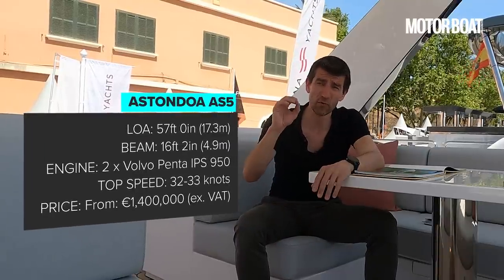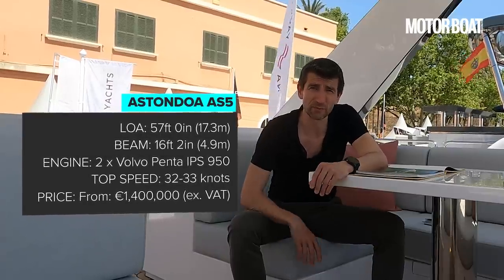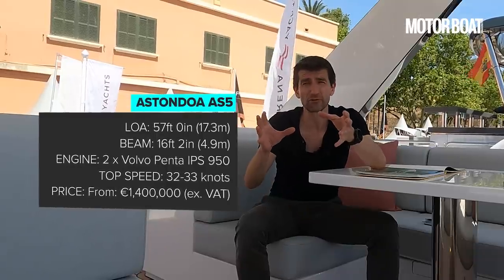According to the builders, it gets up to around about 32 or 33 knots. And at around about 1.4 million euros plus tax, it's also relatively accessible. So if you want a fairly modestly sized flybridge cruiser that packs a lot into its proportions and does most of the really important things very well, then this new Astondoa AS5 is well worth a closer look.